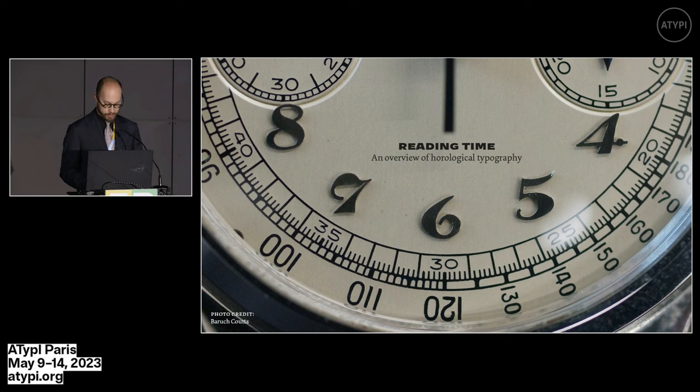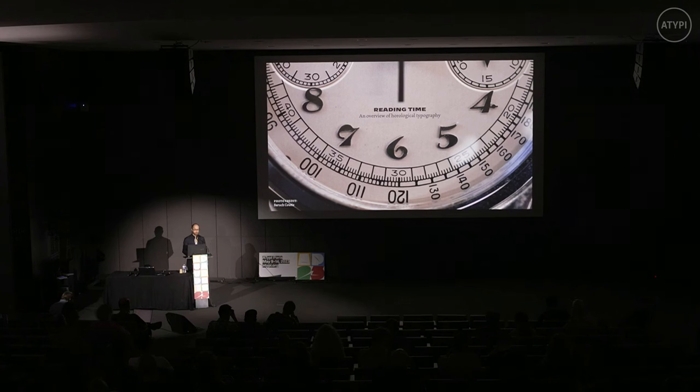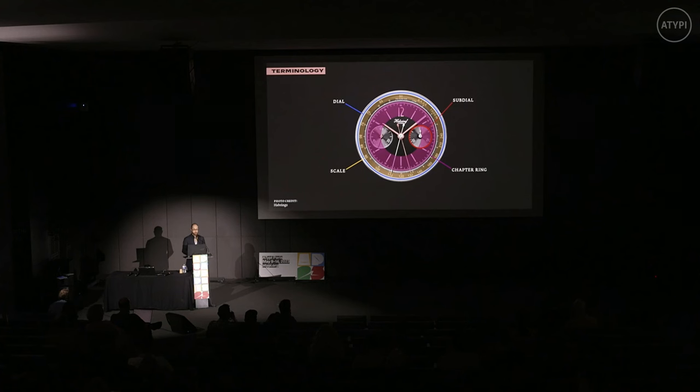The research was conducted through online sources and in person in the collections of the British and Science Museums in London, as well as in private collections and watch and clock workshops. Horology is the study of time, but it can also be used to describe the craft of making timepieces.